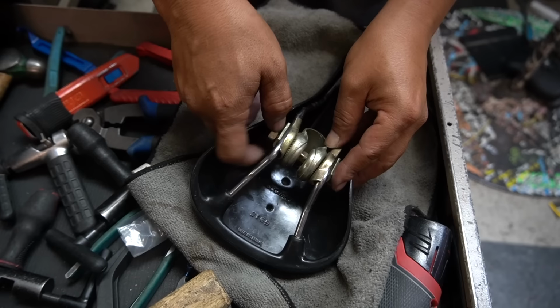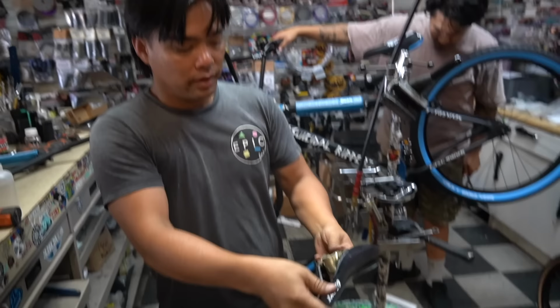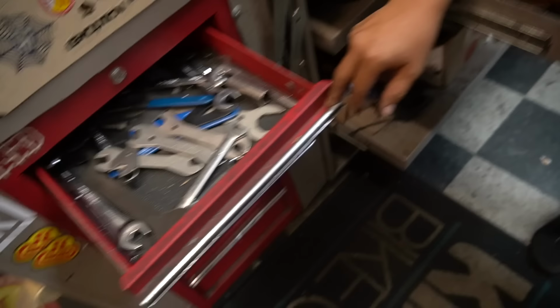Woo! See guys, this actually was a little bit easy, but see how clean it is? Instead of it sticking out. You know, it's not my trademark, but it's just something I prefer doing.